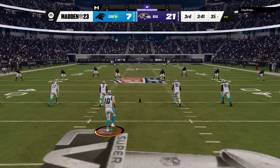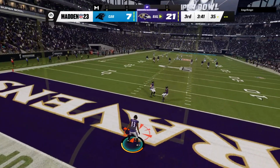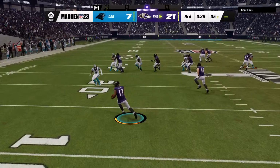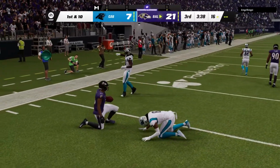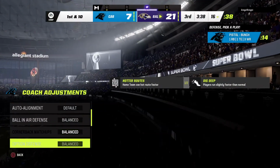The Carolina kick team is out there ready to go, and they kick this one away. Duvernay now going to bring it out. And in hindsight, probably should have taken a knee as he only gets this out to the 16-yard line.